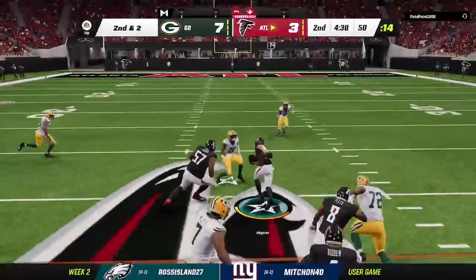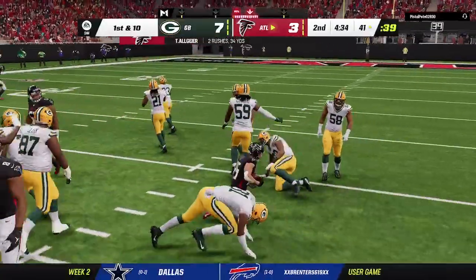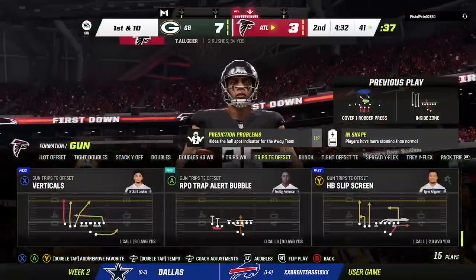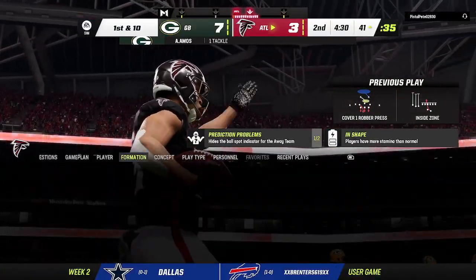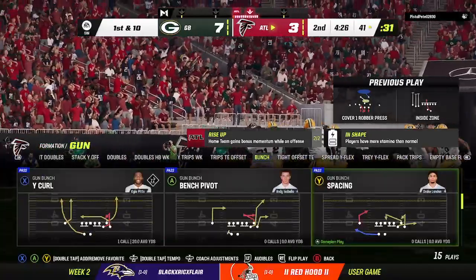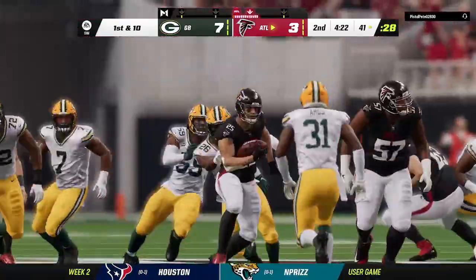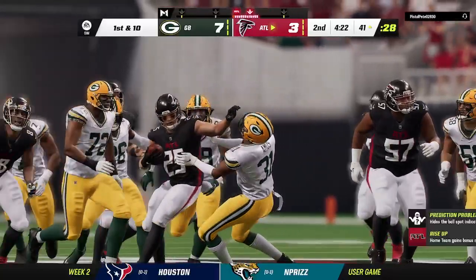On second, here's Algier. And he'll go down shy of the 40 at the 41. 9 yards the pickup there, and it's a first down. For a lot of guys playing this game, there's no better feeling than running right through a tackle. He's able to lower his center of gravity and churn his legs for a really nice pickup. Here we go, set.